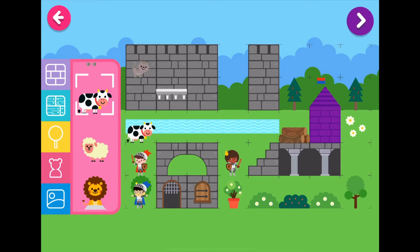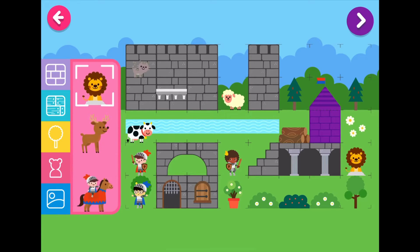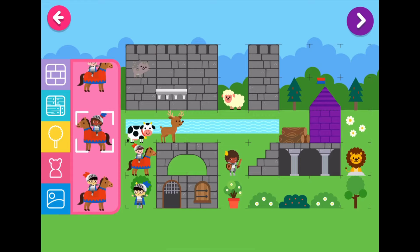There's a cow. Cow says moo. And there's a sheep. What's a sheep say? Baa. Baa. Oh, there's a lion. What's a lion say? Roar. Oh my goodness. There's a reindeer. You are so creative. And look, there's Leo riding a horse. And Emma's riding a horse. And Charlie's riding a horse.